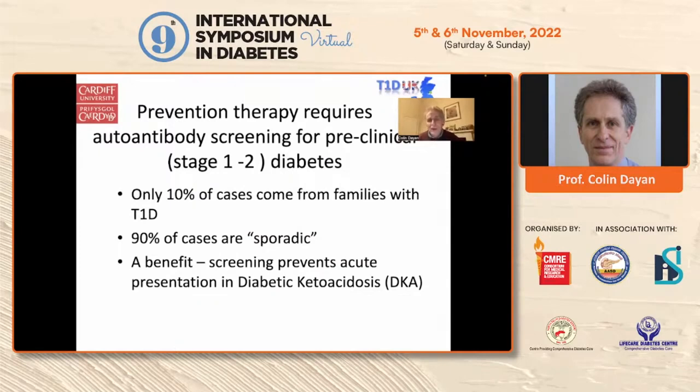But of course, if we go back now to talking about prevention, meaning getting at the early stages, stage one and stage two, that does mean that you have to do screening for the autoantibodies. And just to reemphasize this part, only 10% of cases come from families. So if you want to find everybody, you have to screen the whole population, because 90% of cases are sporadic.